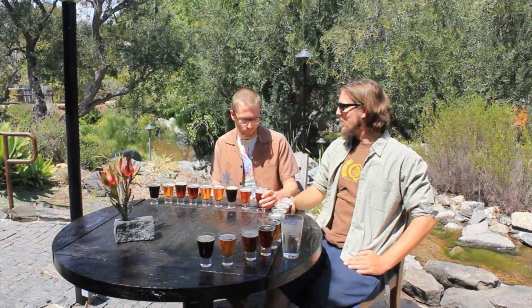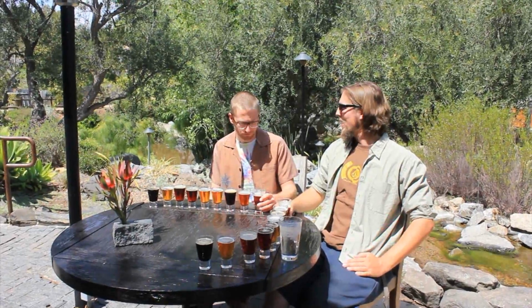Not just a sissy, fizzy yellow beer, some Colorado Kool-Aid. And I like the amber color of it.